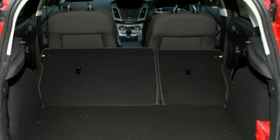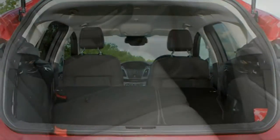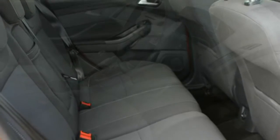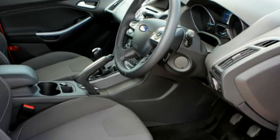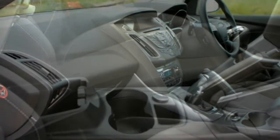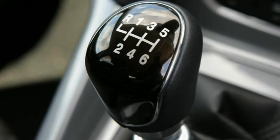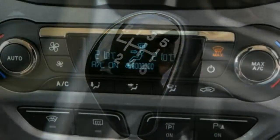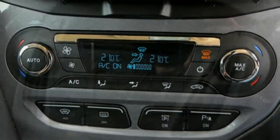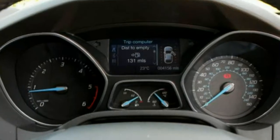With the seats up and a tire kit, there's 363 litres of storage space available, but with all the rear seats down you get 1,148 litres at your disposal. It's not as good as a VW Golf, 350 litres with rear seats up and 1,305 with rear seats down, but it's better than an Astra, 312 litres and 1,070 litres.